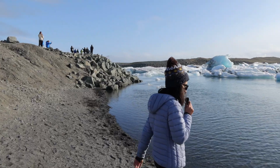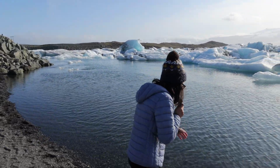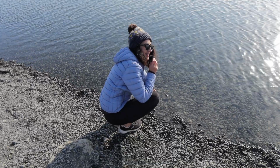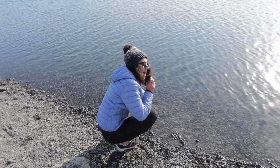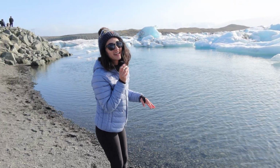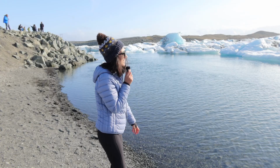Let's see how cold this glacier water is. It's cold. Aren't you afraid you'll melt? Oh no, it's really cold. It's freezing. It's definitely freezing.